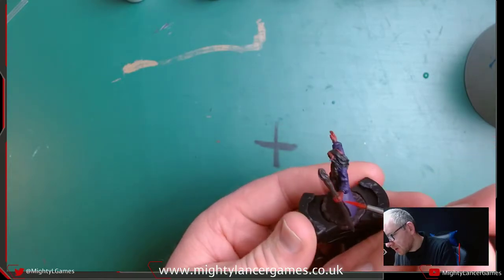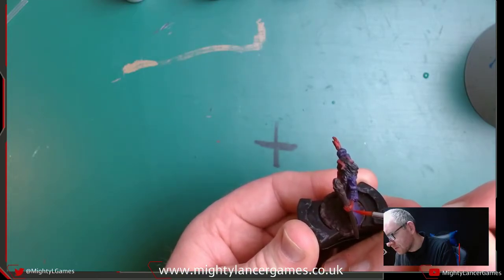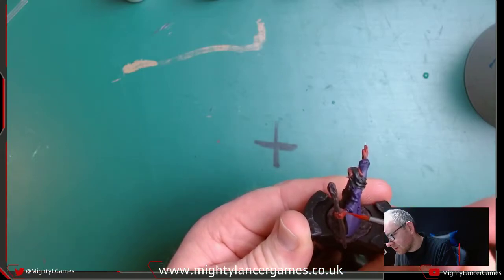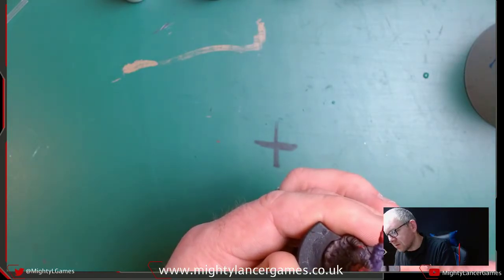Oh, I hate painting hands. So you hate painting hands and you hate painting eyes. Yep. So what you really need is a creature with no eyes and no hands. Yeah, or big, or like just big extremities. That's the thing.